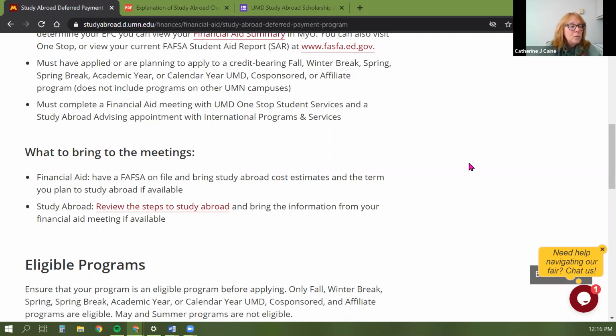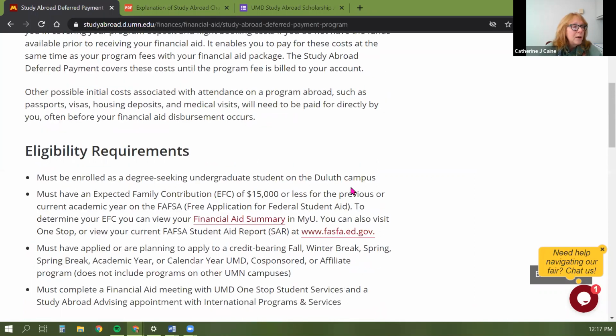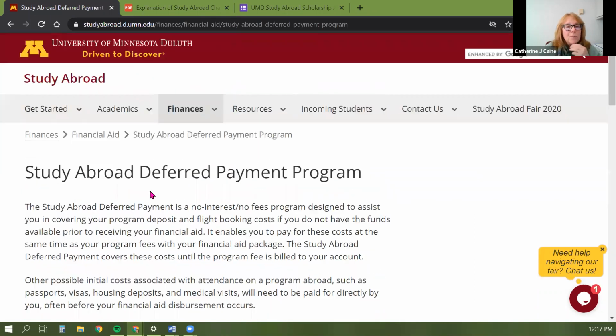And you will need to have a meeting with your program coordinator here in the Study Abroad office, and also with financial aid, who will go over the form with you, and we'll make sure everything's sewn up before the semester begins. So if you're interested in that, you can find more information on our webpage under the Deferred Payment Program.